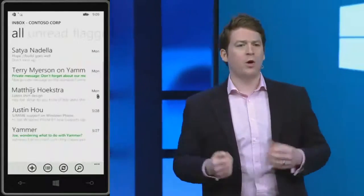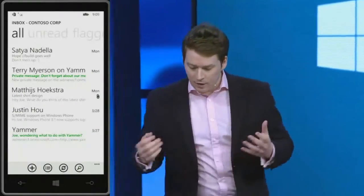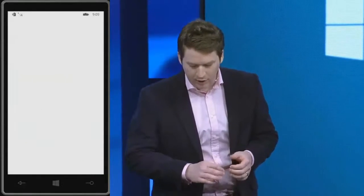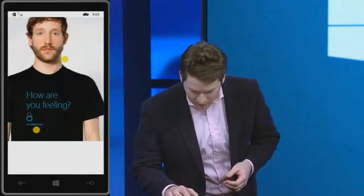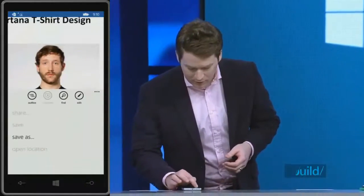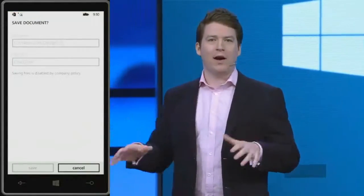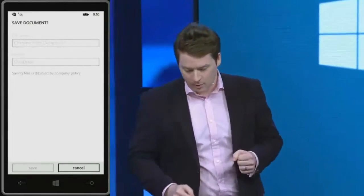Now I want to move on and talk about some of the MDM capabilities that we're bringing in this release. The first thing I want to do is show you a t-shirt design here from our head designer. This is a new designer that Joe's going to be working with in this role if we get him to do it. Here's a beautiful new Cortana design. Looks pretty cool. Now, if Joe went to try and save that email to his device, I'm sorry, Joe, we don't trust you with that information. You can see there the save option is completely grayed out. That's because the MDM policy is telling him that he can't have local copies here on his phone.